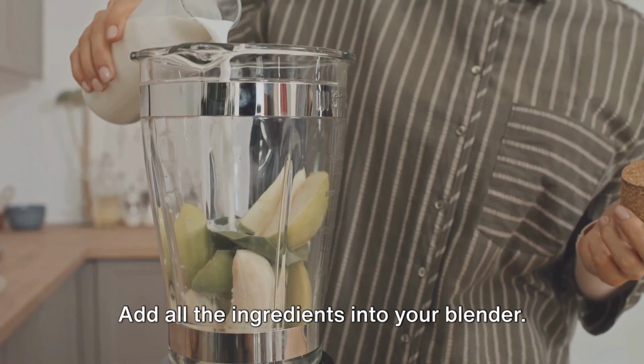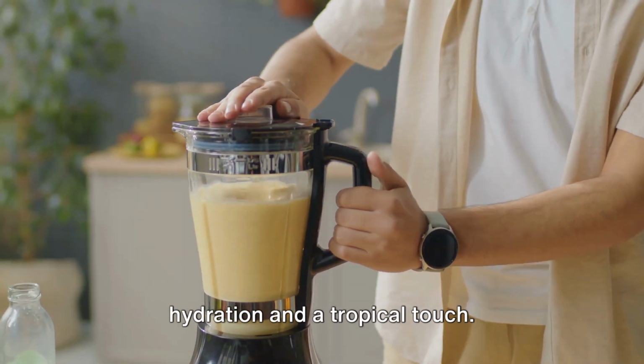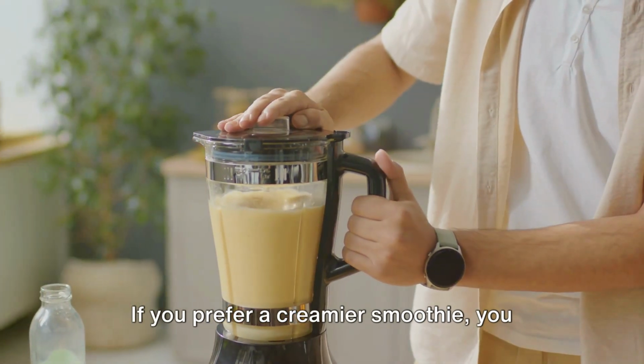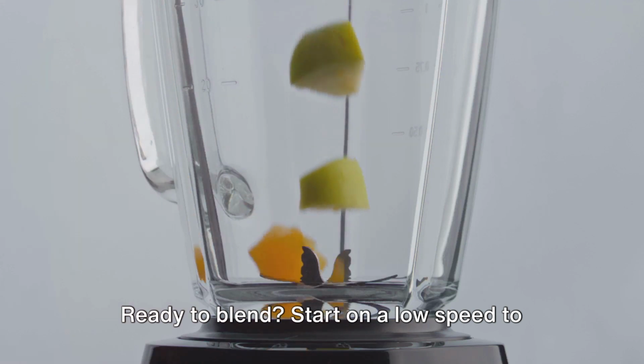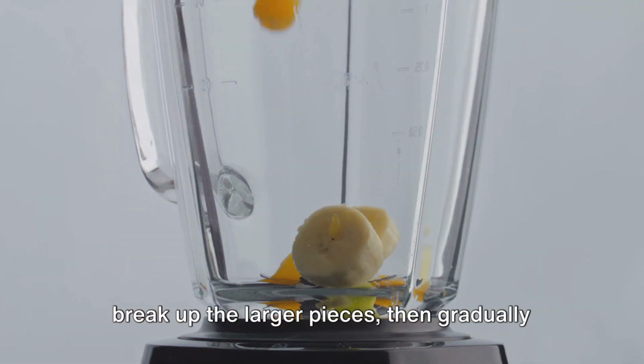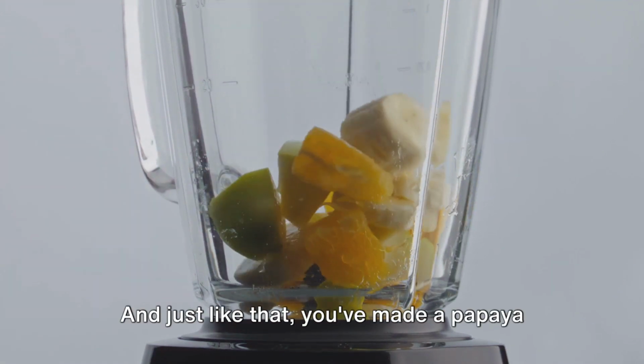Now let's bring it all together. Add all the ingredients into your blender. Pour in a cup of coconut water for some hydration and a tropical touch. If you prefer a creamier smoothie, you could use almond milk instead. Ready to blend? Start on a low speed to break up the larger pieces, then gradually increase to high speed until your smoothie is creamy and smooth.